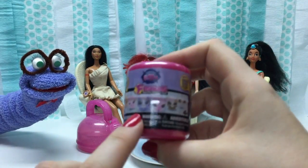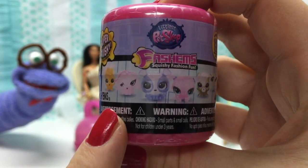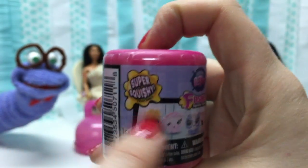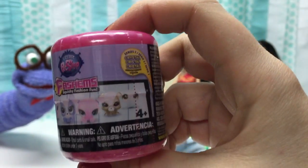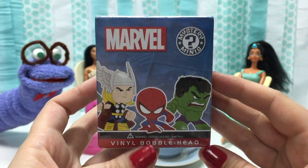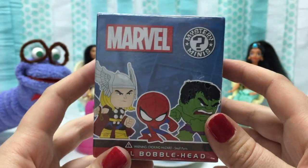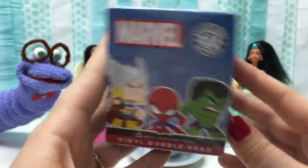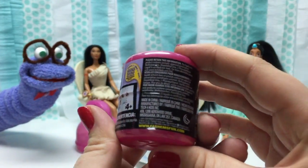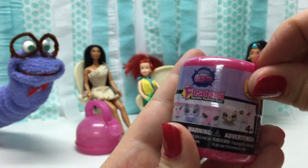So it looks like here we got a Littlest Pet Shop Fashions, Squishy Fashion Fun, and it says they're super squishy. Can't wait to open it up and find out just how squishy it is. And we have a Marvel Mystery Minis vinyl bobblehead. These are the Funko bobbleheads. This one will be super, super cool. All right, let's open up our fashion first. Fashion, fashion, fashion.